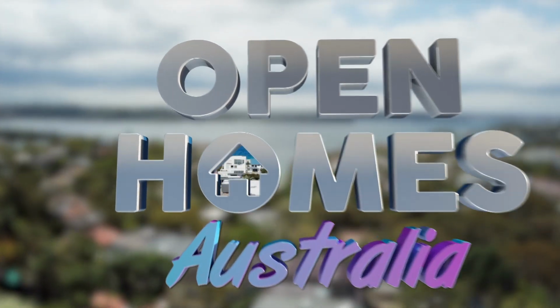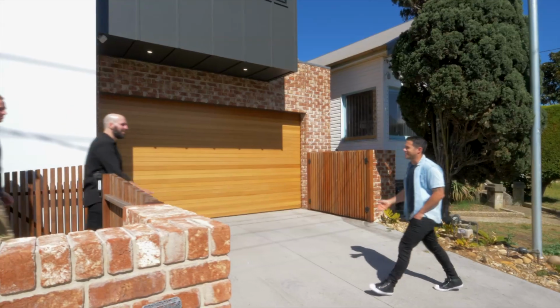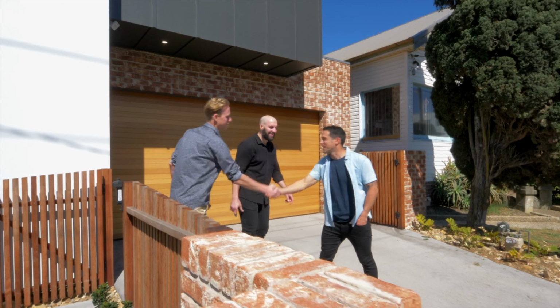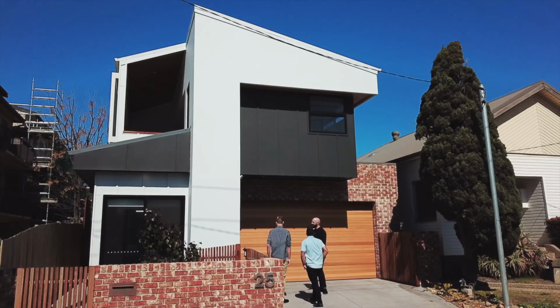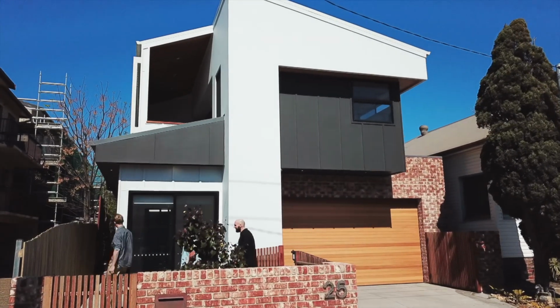Next, we head to Merewether Beach in Newcastle. I'm meeting with Dylan and Dan from Space Design Architecture for a tour of this awesome-looking modern beach house. I can't wait to find out about this striking facade.